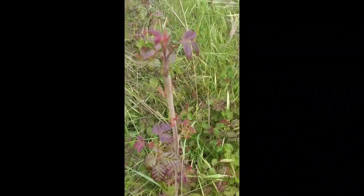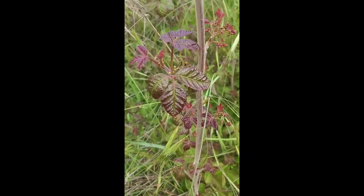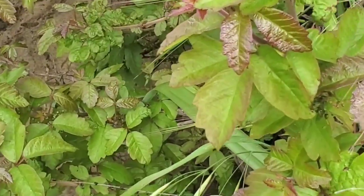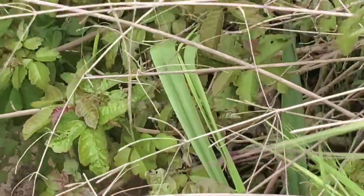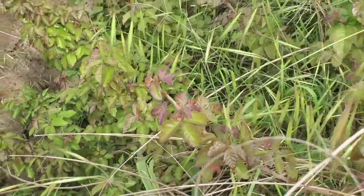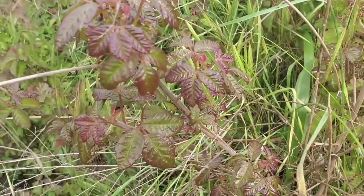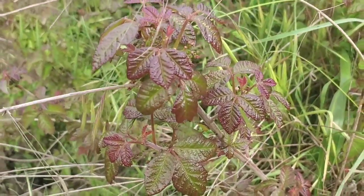Here's a close shot. Oh, look, baby poison oak. How cute. So, this is poison oak. It comes in different colors. It comes in greens. It comes in reds. It could be a shrub, a tree, a vine. It could climb up over other plants, kind of pop through and surprise you like this. Hello. This is a good example of poison oak.